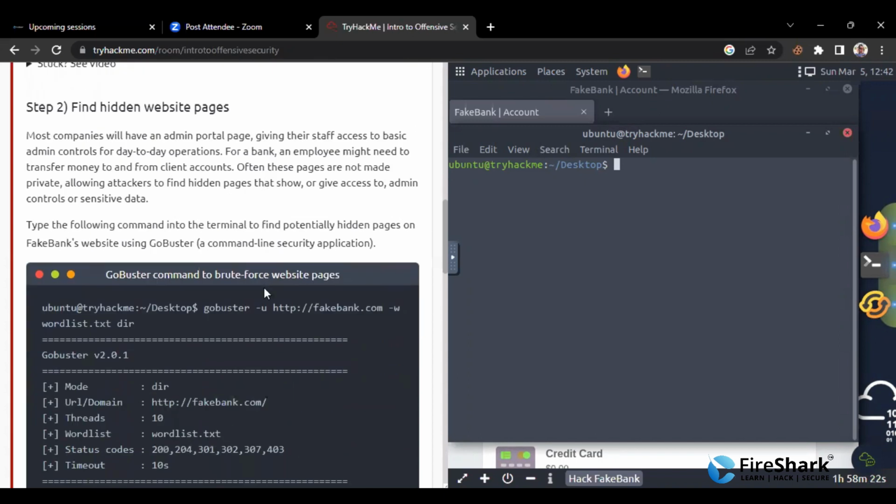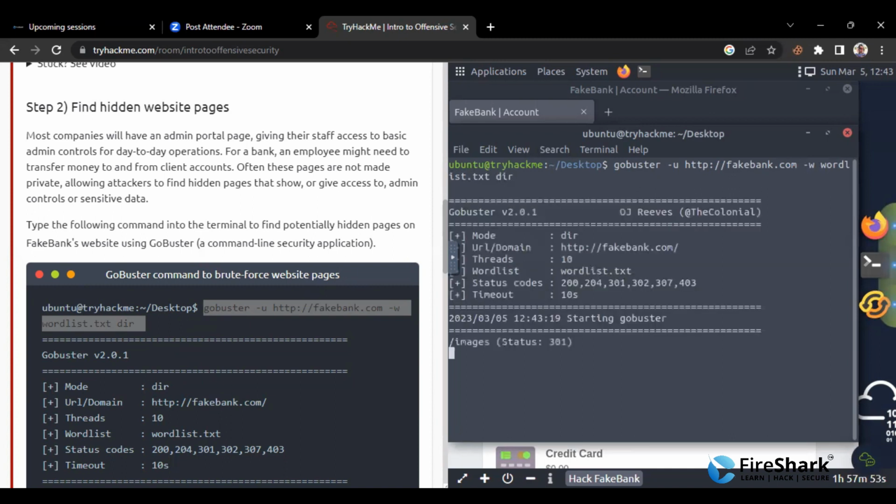What we have to do is type this command in our attack box. We will write gobuster -u http://fakebank.com -w wordlist.txt dir. Then we will hit enter.